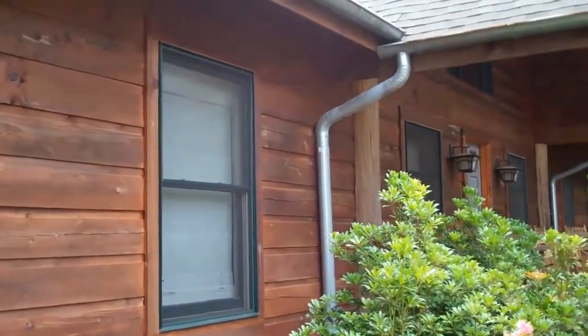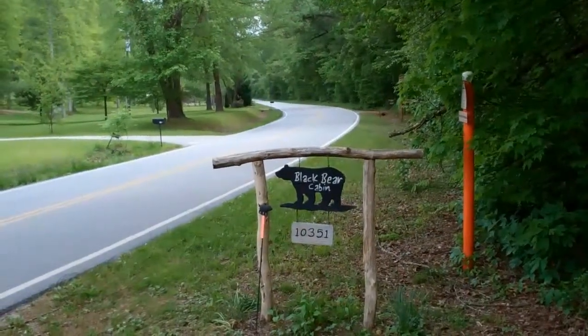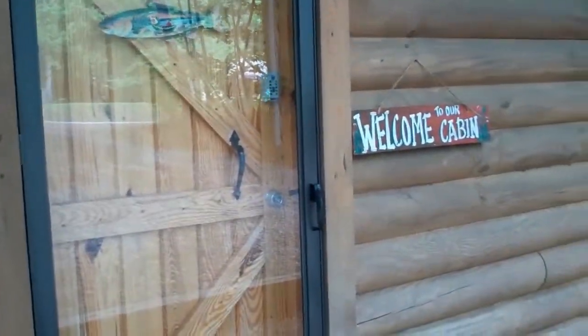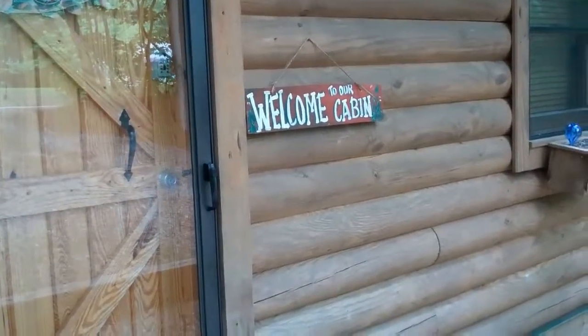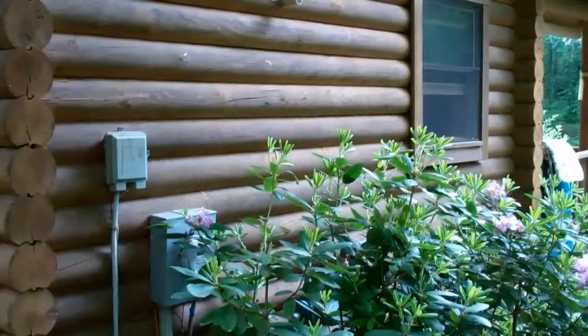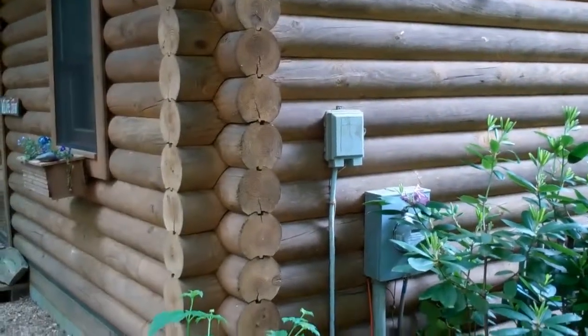And here we are at Black Bear Cabins on 441 South, just south of Lakemont, on the way to Tallulah Falls. Front door here at Black Bear Cabins, and it says, "Welcome to our door." Notice how tight the logs are around this cabin. This is cabin number 2 at Black Bear Cabins, and this is also right on the river. Notice the minimal cracking and checking and how tight the logs are.